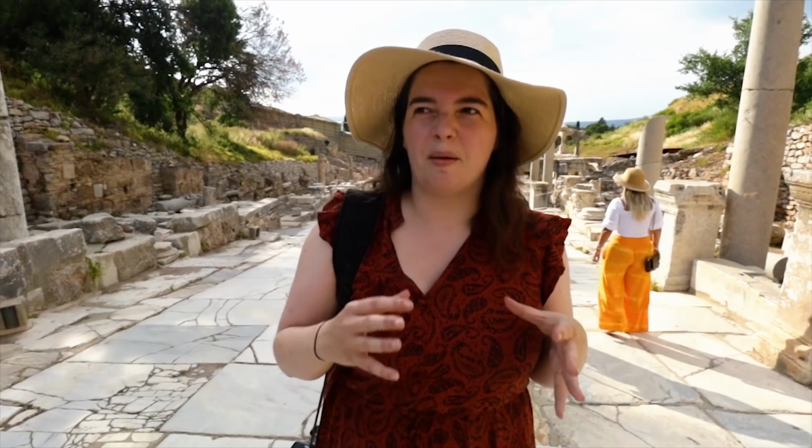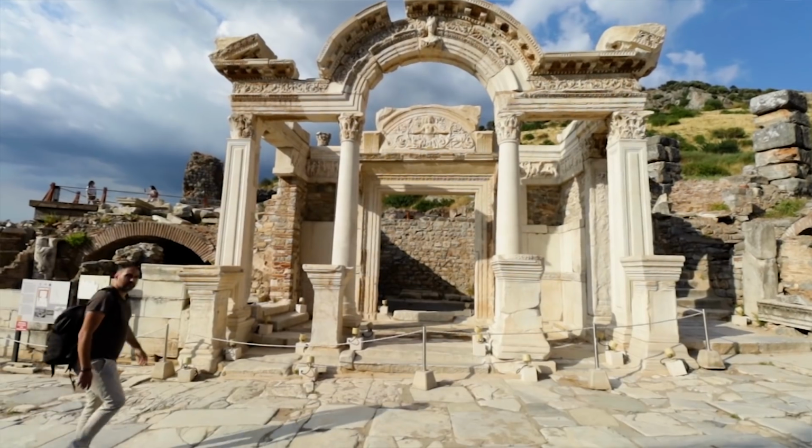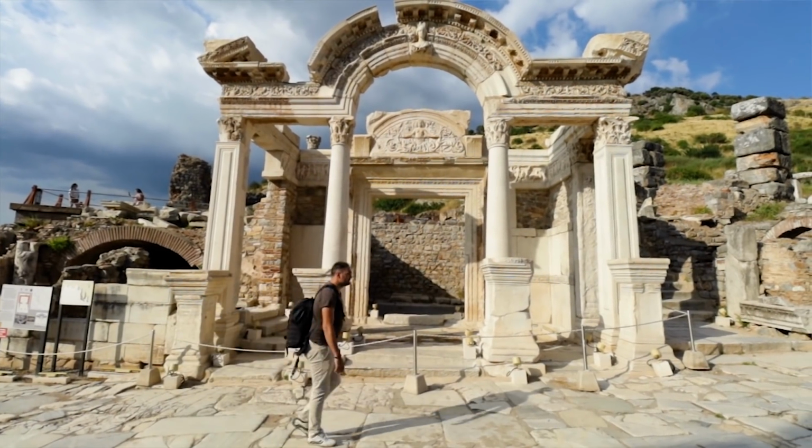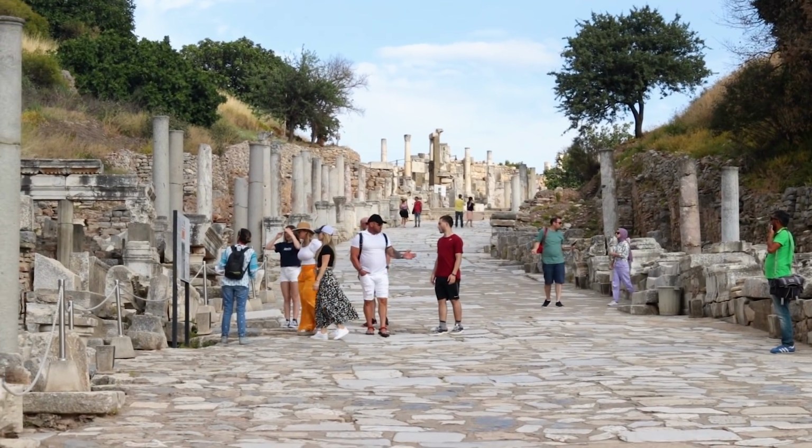This street was like the beating heart of the city. It was lined on both sides with these huge columns and temples. This is where they used to have a lot of parades. The likes of Cleopatra and Mark Antony walked these streets where we are right now.